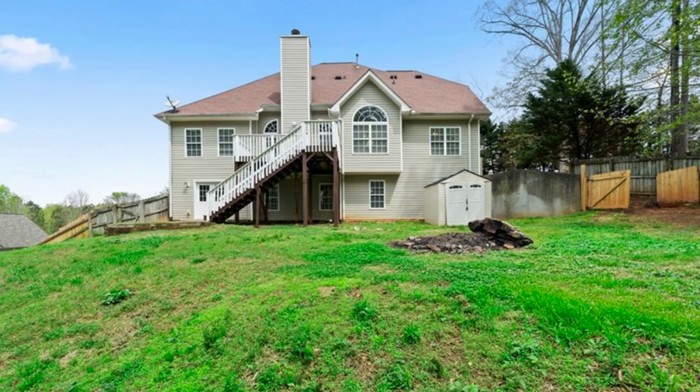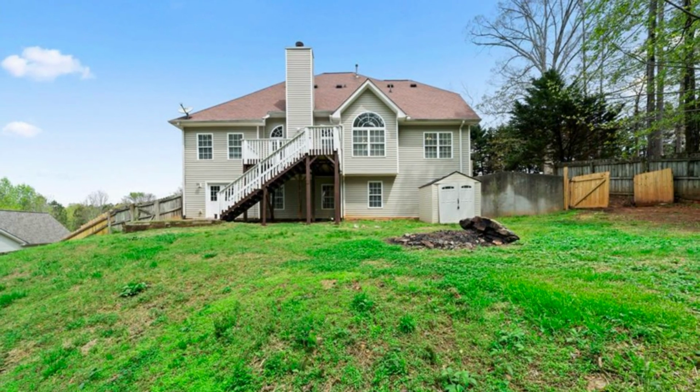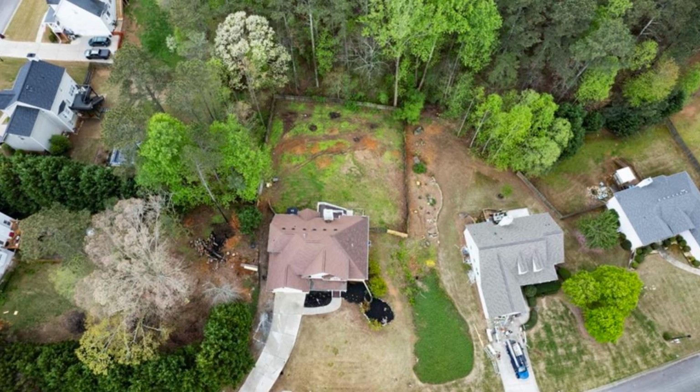Good amount of land in the back. You really wish it was a little bit flatter and a little bit more usable, but listen, there's still a lot of value in this particular house. But maybe you're looking for something a bit nicer and closer to where all the action is in Metro Atlanta.